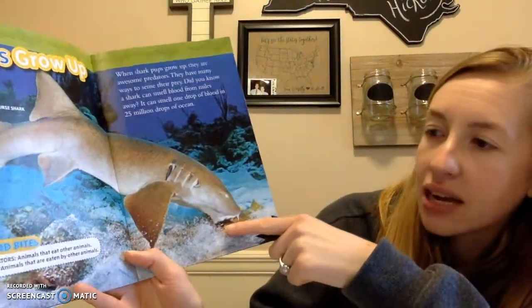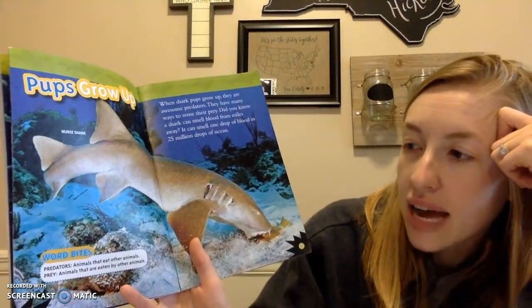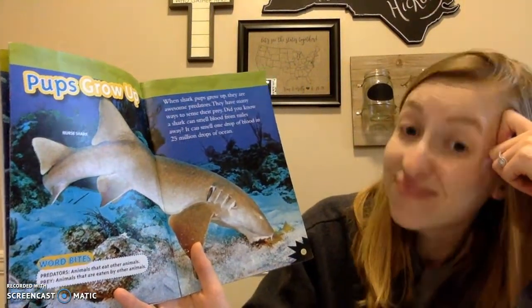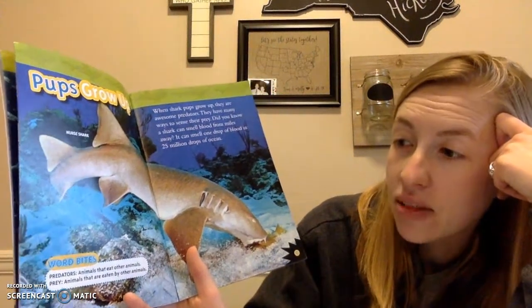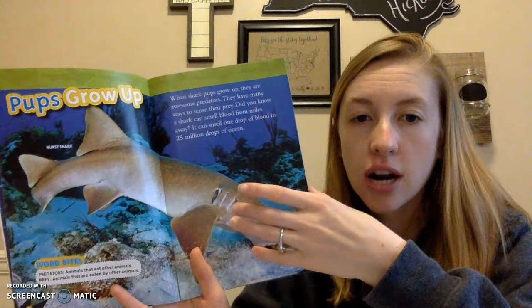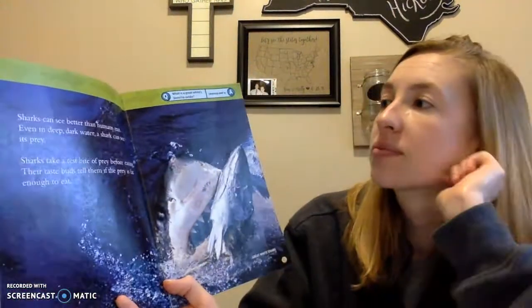It says a word bite down here. Predator. So it's going to tell us what predator means. Predator, animals that eat other animals. So you're a predator. Have you ever had a hamburger? Yeah, you ate another animal. And the prey is the animal that's eaten by the other animal. So the predator is the shark, he eats other animals. And the prey is the food that he eats.